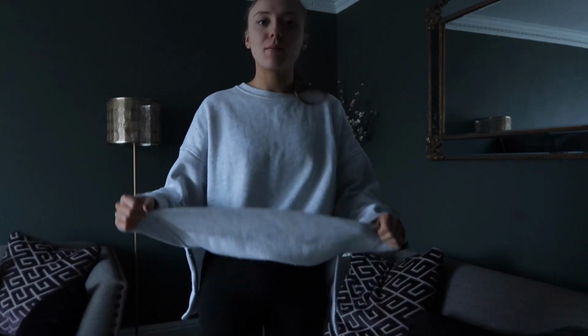Everyone. Ignore the state of me. I've been in these clothes for 2 days now, which are actually my painting clothes, so I'm covered in paint and dust and all sorts. But I'm currently taking the Christmas trees down and just having a little bit of a clean and tidy around the house.